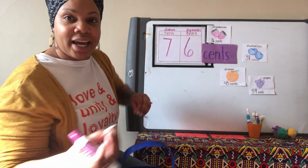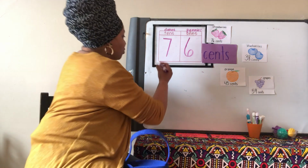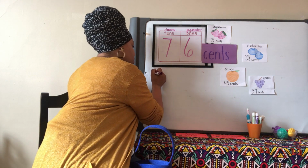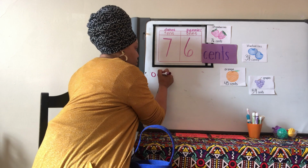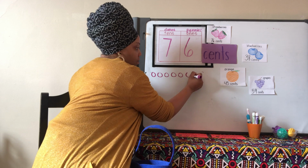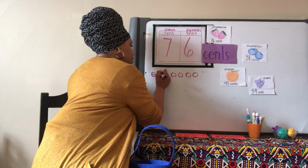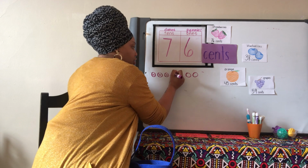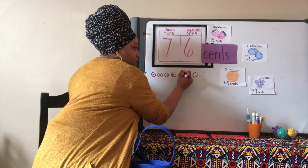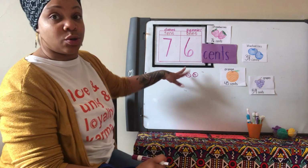So let me go ahead. This is how we pay the cashier. We have to draw it up on the board, okay? All right, so let's draw our 7 dimes. 1, 2, 3, 4, 5, 6, 7. I can label it with the number 10. That shows me that a dime is equal to 10 cents. It shows me that these coins are dimes.